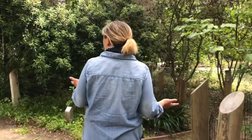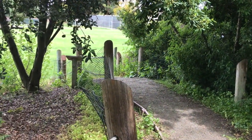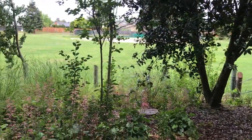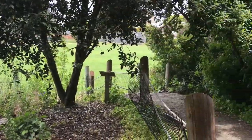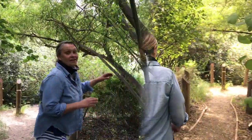I love how many paths are here. There are so many places that we can go. You guys see the little birds? They're probably out busy nesting right now, it being springtime. Beautiful. All right, let's go on down this path.